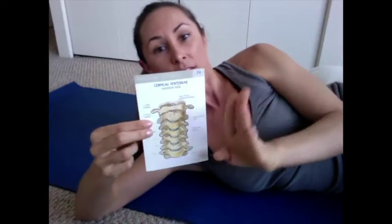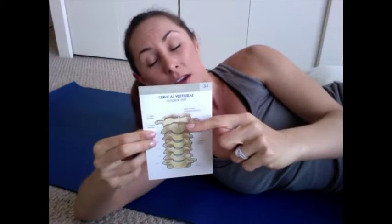And just a reminder, if this is your neck and this is the frontal view, if you're looking at someone, we're trying to focus on these deep neck flexors, so it's the small muscles that attach the head to the neck, and not the larger muscles that we can feel on the outside. So we're actually going to be feeling our neck.